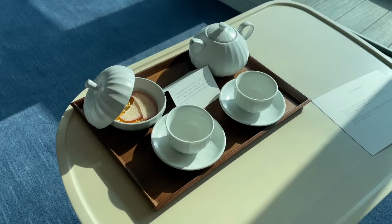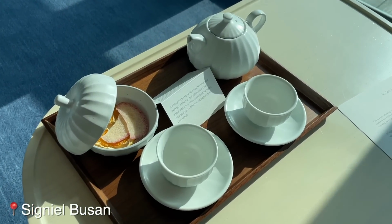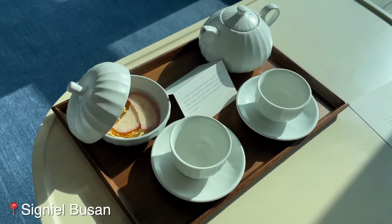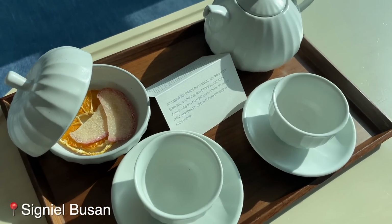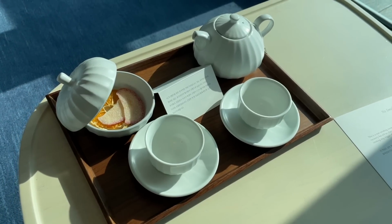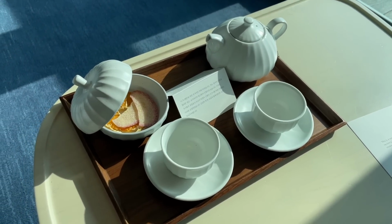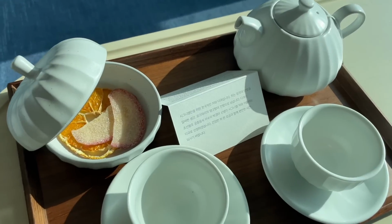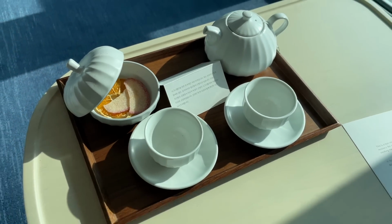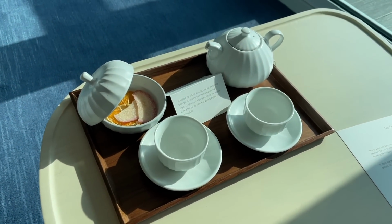Oh, there's our welcome tea. So I'll be right back. So we're staying at Signal Busan, which is a nice hotel. We've stayed in the Seoul one before. So they always give you a welcome drink, which is really nice. It's kind of warm, even though it was so cold in Seoul. I guess this is more down south, so it's quite warm. So we asked for iced tea. How beautiful is this little tea set? So we're gonna enjoy the tea.